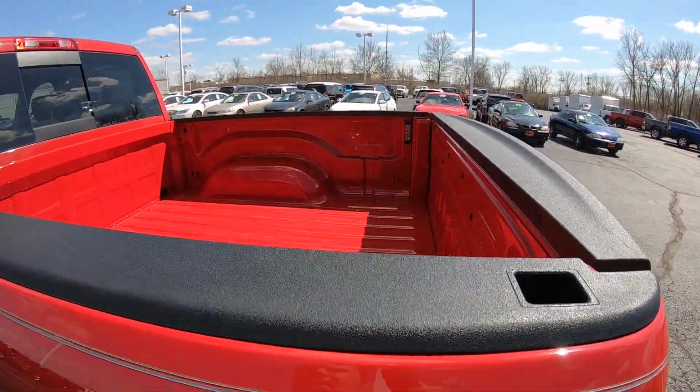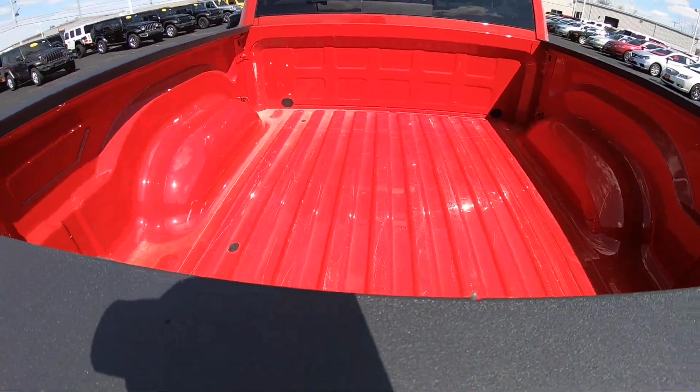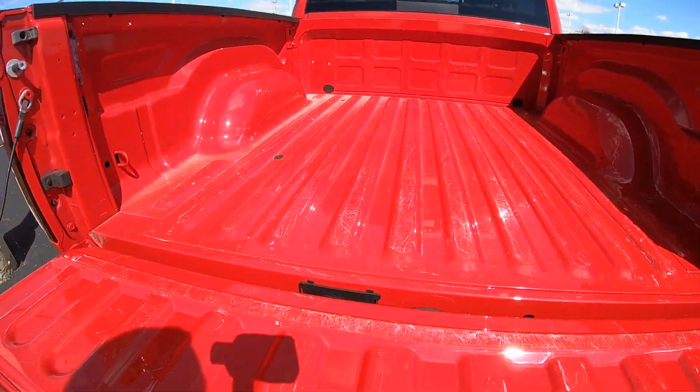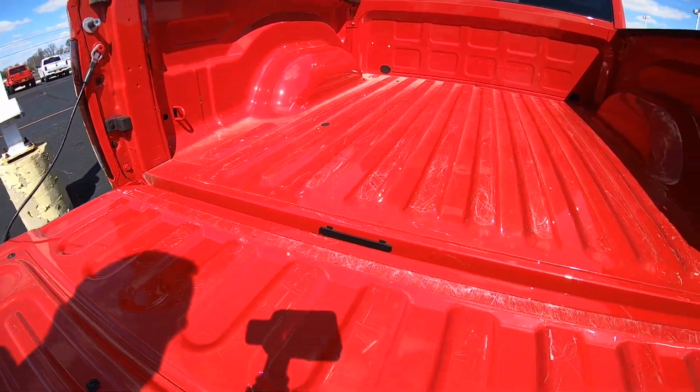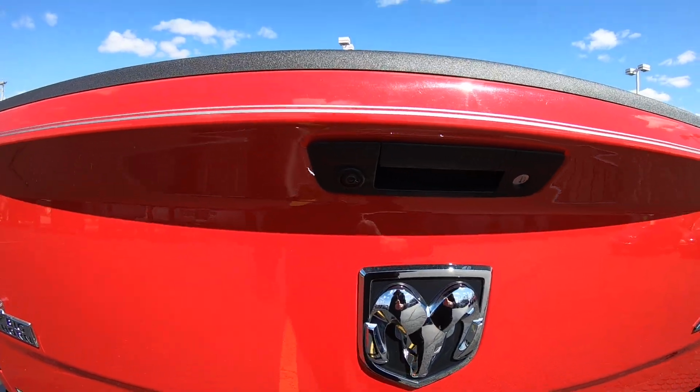Whoever previously owned this did not put a rear mat in here at all, and as you can tell, it's barely been used. There are some scratches in that bed, but I've seen a lot worse. It's in very, very good condition. So just a testament to how he took care of the truck.